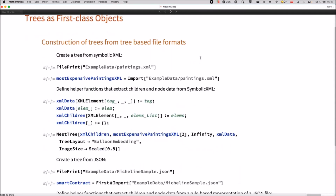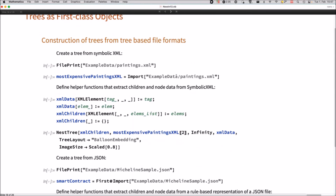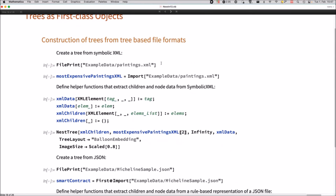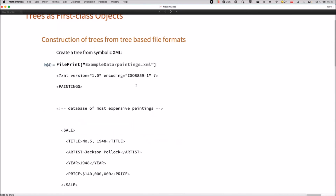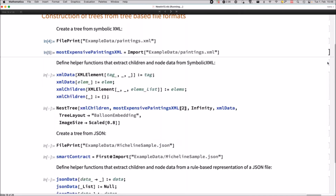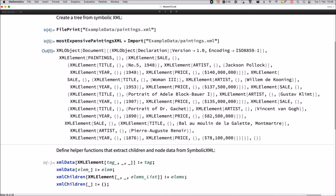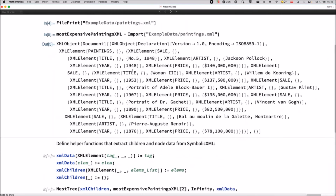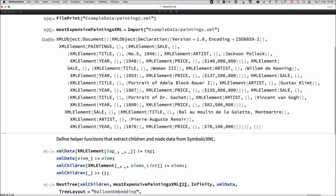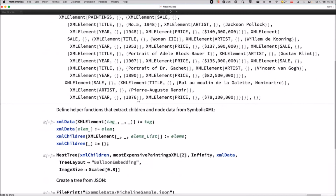In real world scenarios, we will encounter 2 file formats which are tree based. The first one is XML. Let's just look at an example here. For example, here I have an XML document which contains a database of the most expensive paintings. And if I do an import of this XML, I actually get a symbolic XML representation. And this symbolic XML representation contains a lot of syntactical sugar, which is completely irrelevant for the types of computations that I mostly do.